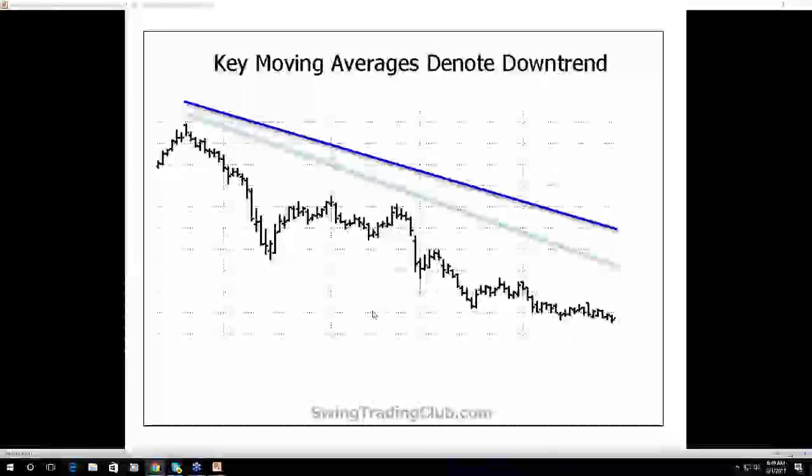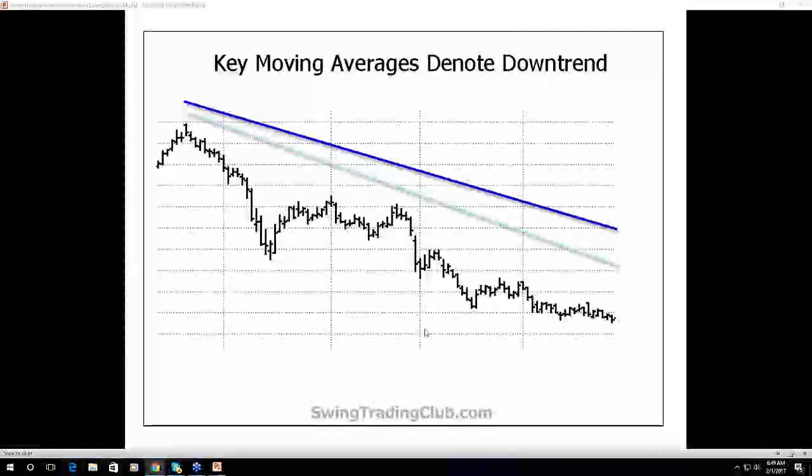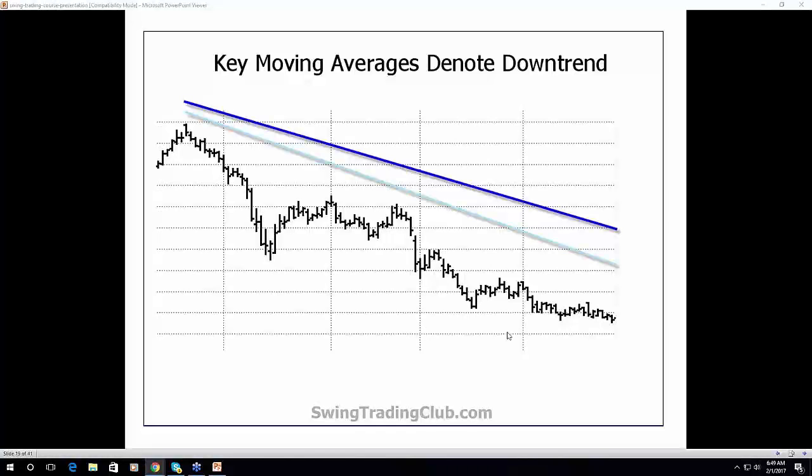Okay, so that's your first rule: stay out of stocks that are in a downtrend. You're not going to miss anything. That's the biggest fear, that if I wait around too long, I'm going to miss it. Yeah, you could get lucky and catch the absolute bottom, it's possible just by pure dumb luck. But more often than not, you're going to be making that first mistake I talked about, premature entries.